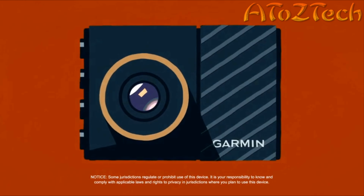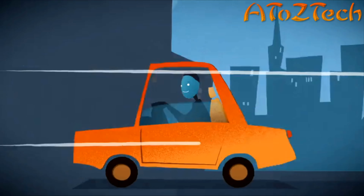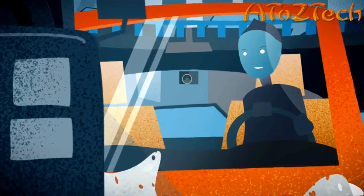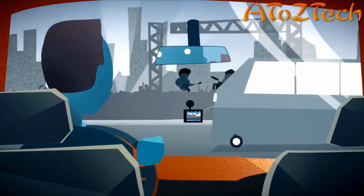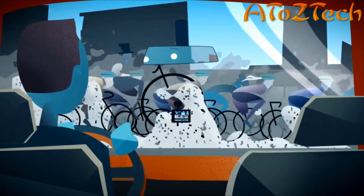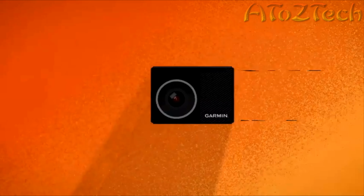How do you know if you need the latest Garmin Dash Cam? You drive one of these, or this, over epic distances, or just to go get takeout. In bumper-to-bumper traffic. Okay, Garmin, save video. To get out of town. Are you seeing this? Are you seeing what I'm seeing? And see the sights. Is he pointing at anything in particular? In all conditions. Oh, bikes. Mom? So, you either need to pick up a full-time passenger with a photographic memory. Oh, I forgot already. Or one of these.